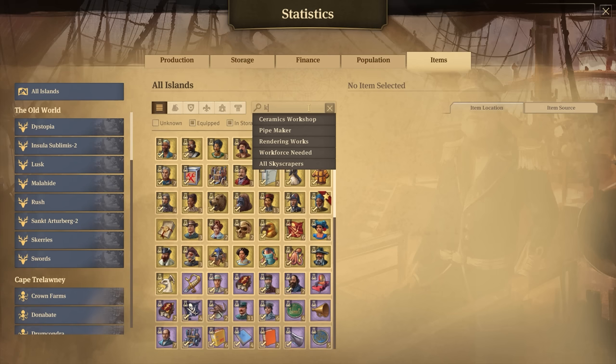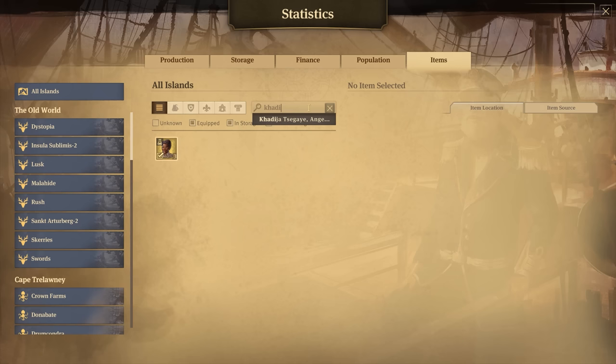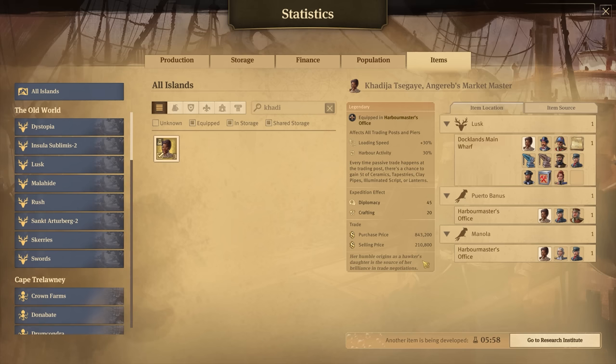Because I think I might have one or two of them still not being used. Item location: Docklands, Harbor Master Office, Harbor. So she's in use. Okay. The other one will be Lady Baines. Got a lot of her. Item location: Grand Trading Post at Swords. There's five of them just sitting there.